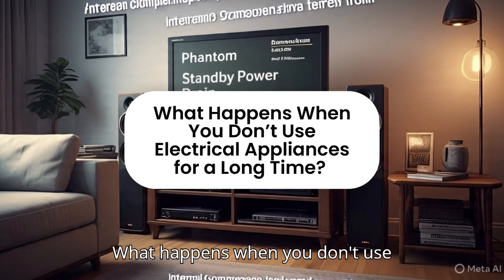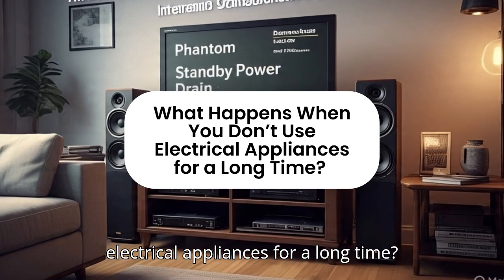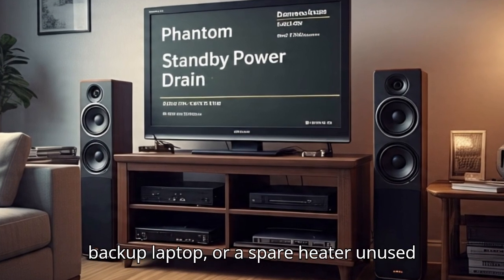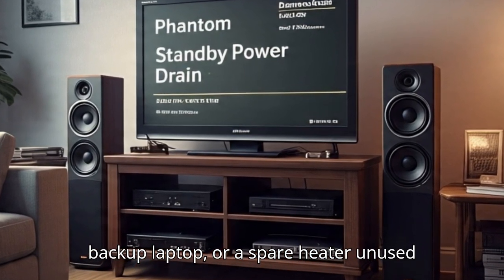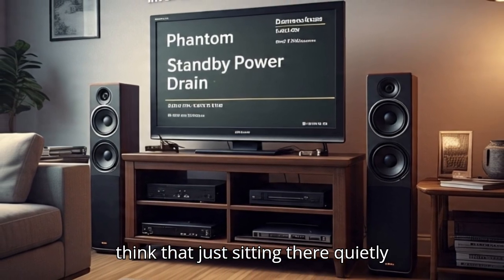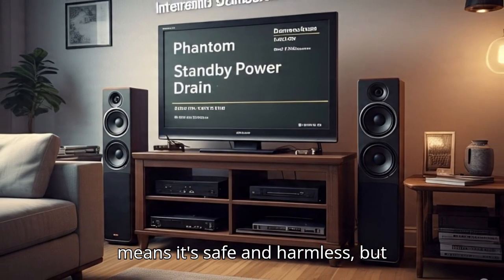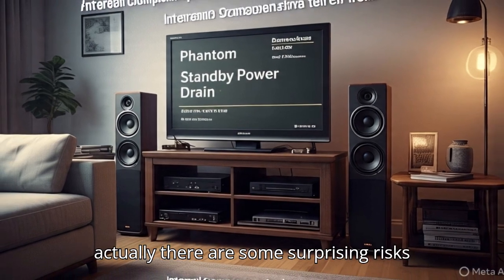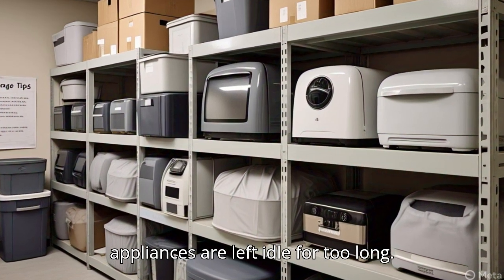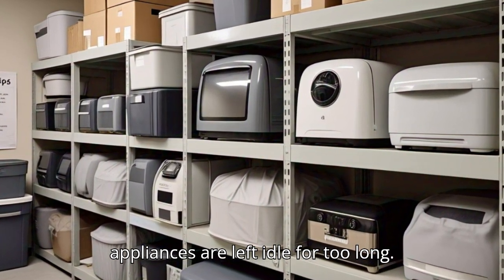What happens when you don't use electrical appliances for a long time? Have you ever left your old blender, a backup laptop, or a spare heater unused for months, or even years? You might think that just sitting there quietly means it's safe and harmless. But actually, there are some surprising risks and consequences when electrical appliances are left idle for too long.